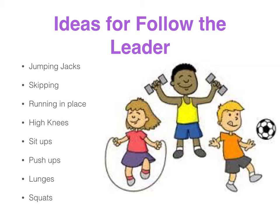And here's a list of suggestions that can be done for following the leader: jumping jacks, skipping, running in place, high knees, sit-ups, push-ups, lunges, squats. Of course, these are just a few suggestions. Feel free to get creative or have your child get creative with different things that can be done.